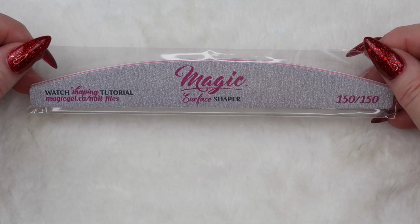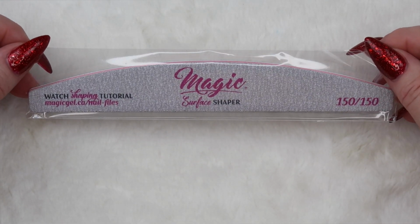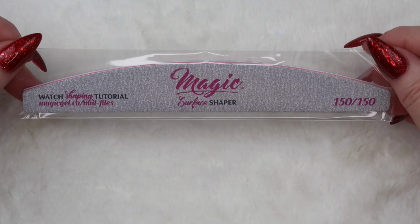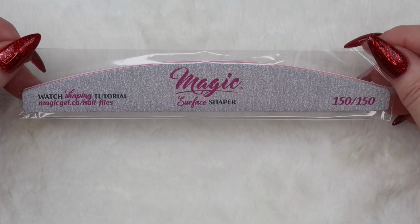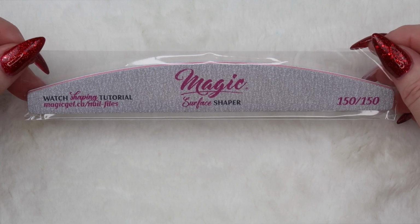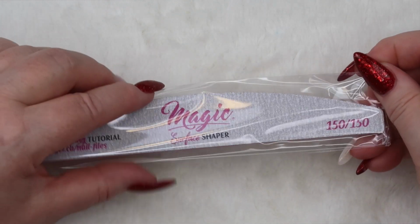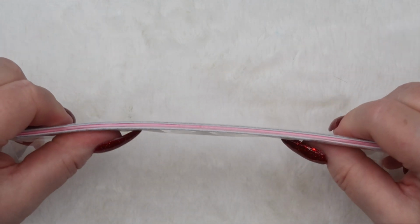My new favorite for the past year is the Surface Shaper by Magic Gel, the 150-150 grit. I've tried the 180-180 grit. That one is a good file as well, but this is the one I would gravitate towards the most, so I stocked up on this file, and I love that they come individually wrapped.